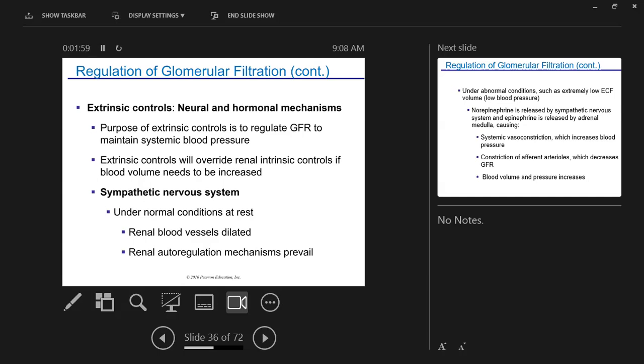These are the intrinsic controls. The kidneys will control filtration rate by controlling the pressure. We don't want high pressure. We want our pressure going into the glomerulus to be about 55 millimeters of mercury. So if our pressure gets too high, we can constrict the afferent arteriole and keep that pressure down. If the pressure gets too low, we can dilate the afferent arteriole to have more blood going into the glomerulus, but still maintain that 55 millimeters of mercury pressure.